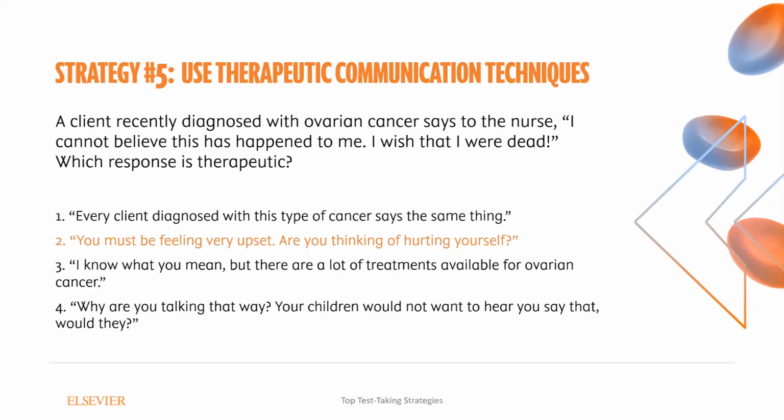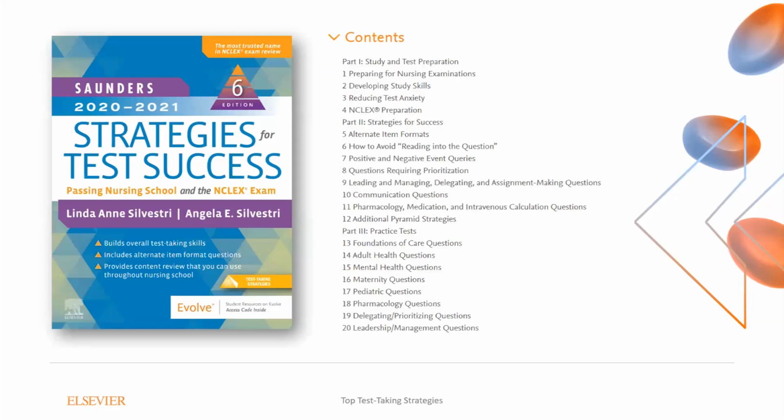All right, so moving forward, we want to show you the table of contents for our Strategies for Test Success book. Most of you have this book, or you may be receiving this book as one of your required books as you start your nursing program. So we want to point out that we shared some key points with you this evening regarding preparing for your nursing exams, as well as some test taking strategies. But this book, as you can see from the table of contents listing, has many strategies that you can learn to use for your nursing exams.